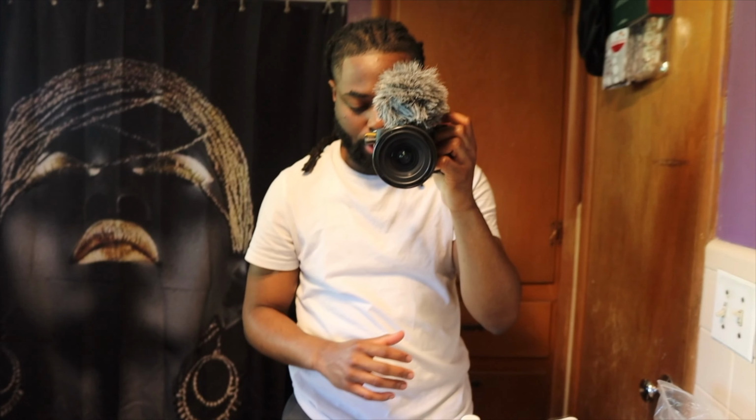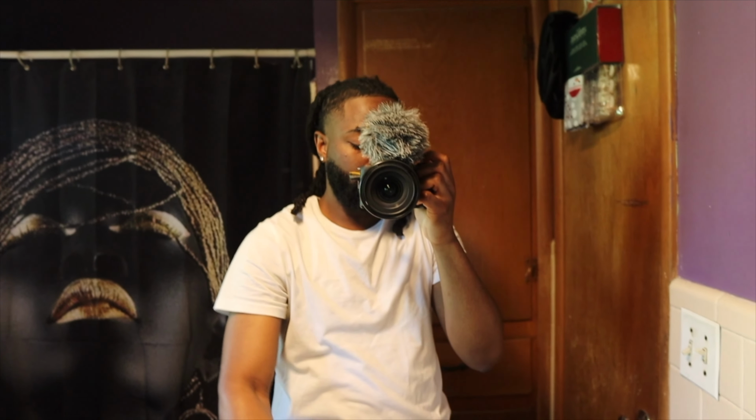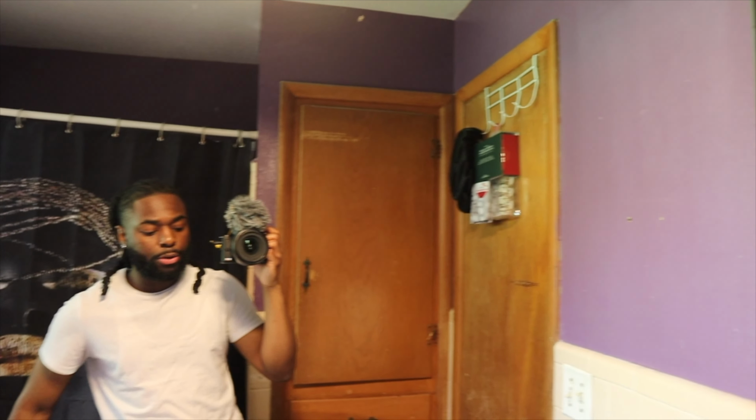Sorry for the mess at the bottom down here. I haven't really been using this lately. The coconut coffee scrub and wash plus this one. I haven't been using these two lately, but as you can see, the bottle's still pretty full. But them is go-tos too. It just depends on how I'm feeling at that moment in time. So if I know I'm finna pop out, freshen up, get clean, fresh haircut, fresh retwist, I might throw that on, you know what I'm saying?